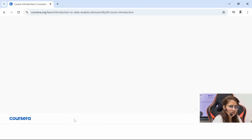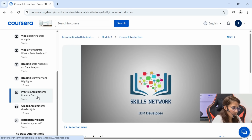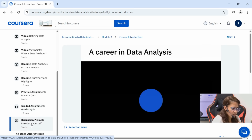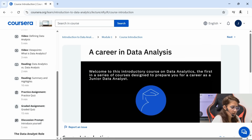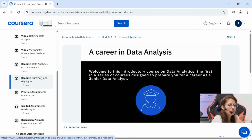So if you need a certificate after completion of this, if you think that okay, it's good, I'm learning something, then after that you can just pay the fee and you can unlock the assignments, quiz, and that certificate as well. But for learning purpose, freely you can learn. No need to pay anything for this course.